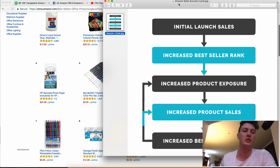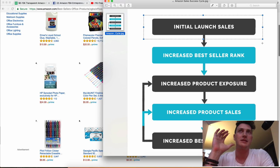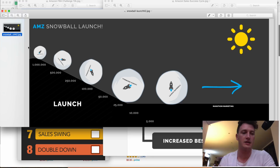And so when you're going through your launch, you're seeing what stage you're in and what actions you need to take from that stage. So here is the Amazon Sales Success Cycle, and you can see up the top is the initial launch sales. Once again, I'll give you the strategies to get these sales, but basically the first, say 10, 20, 30, 40, 50 sales of your product will get that snowball rolling down that hill. It's going to go from $1 million all the way down. 50 sales would take it way down here to probably 50,000, 30,000 rank.